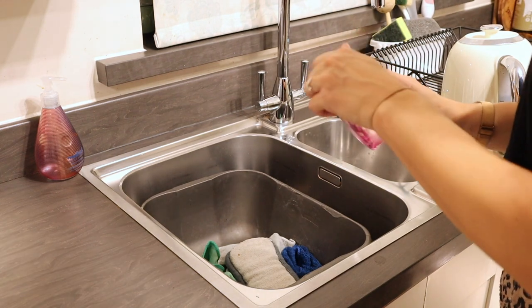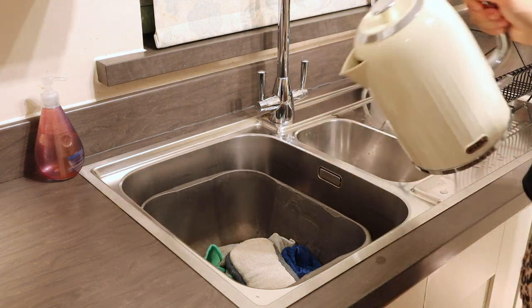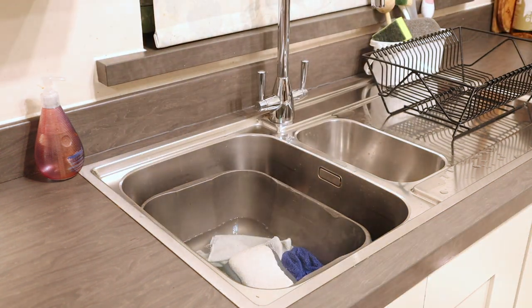The last thing that I do is soak my cloths in a disinfectant. I normally use the Flora, but recently I've been trying this new Astonish disinfectant. I just simply pour a couple of capfuls over the cloth with some boiling water and leave that to soak overnight.